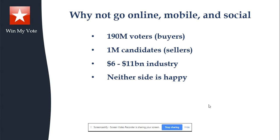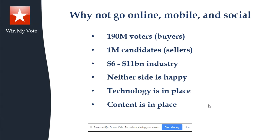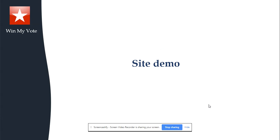Now, voters are obviously very unhappy about money in politics and the corruption. And candidates, if you talk with them, they'll tell you the worst part of the job is raising money, right? So they don't want money in politics or elections any more than we do. They just don't have any other option. And Win My Vote is now another option. So the technology is in place, the content is in place. This is just online dating for candidates.